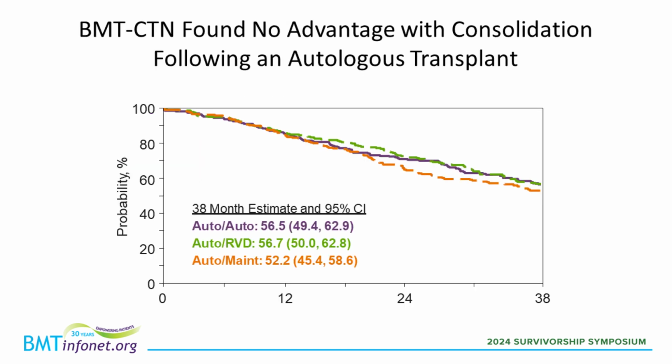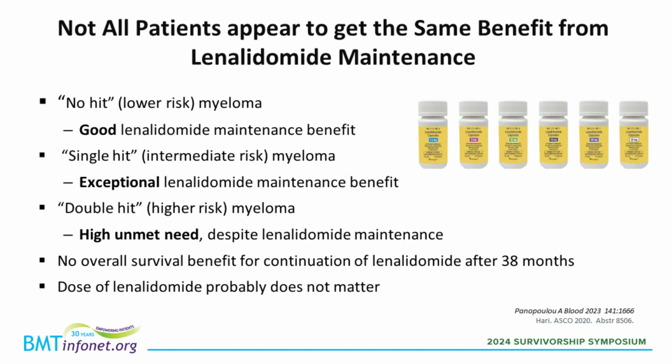And to everybody's surprise, what happened is that all of the groups did the same, that if we again look at progression-free survival, the percentage of people who were doing well at 3 years, no myeloma coming back, was equal between all 3 groups, indicating that those particular patients who got the extra treatment, it didn't seem like they really needed to get that. And of course, the extra treatment causes extra toxicity. Now, it is true, however, again, going back to lenalidomide maintenance, that we're now aware that not every person benefits the same from lenalidomide maintenance.